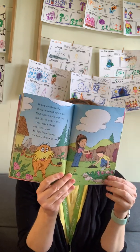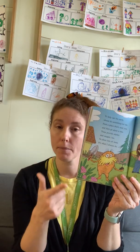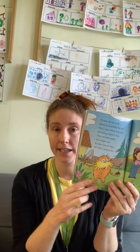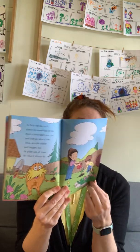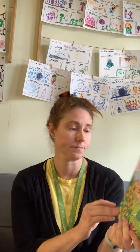And we've talked so much about the importance of trees. The banyan tree, the kapok tree, the saguaro cactus, how even when we went to the botanical garden, how important plants and trees are to the world.